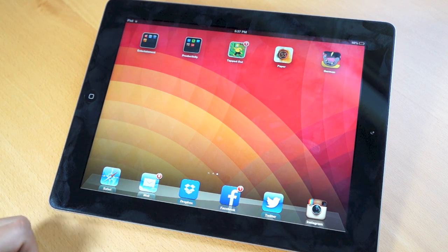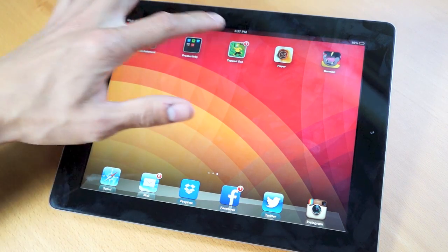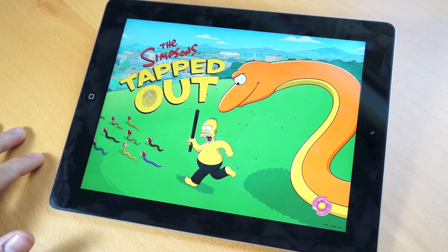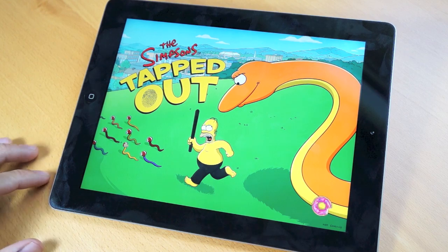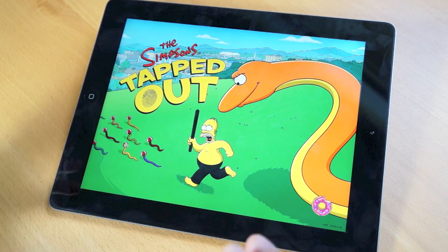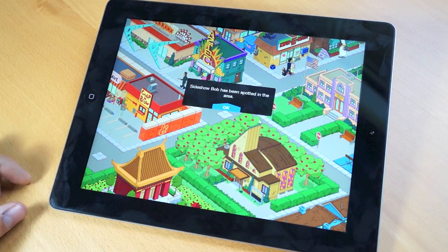The first app that I have to showcase is definitely the one that I've spent the most time on. This has been out for almost a year. It's The Simpsons Tapped Out. I remember I got this when I was traveling Europe, and I just used it to spend a bit of time. And if you've been a fan of any type of build games that require some time to wait, or even a fan of the series, you're just gonna love this game, and I've just been absolutely hooked. I can't even explain my addiction to this game.